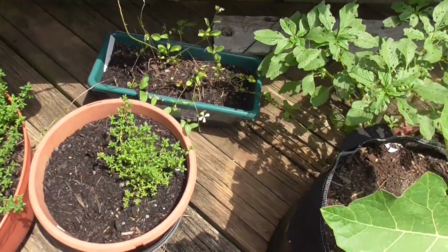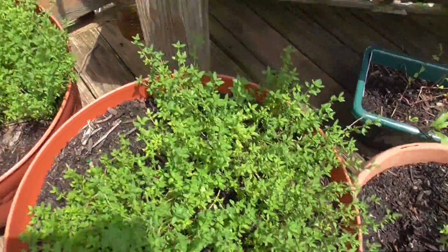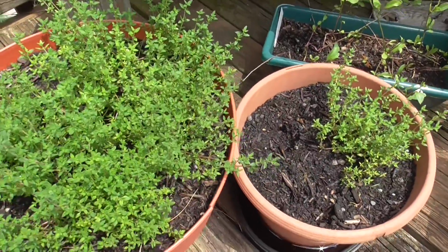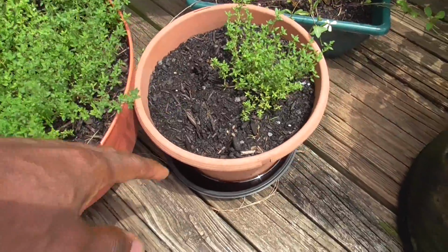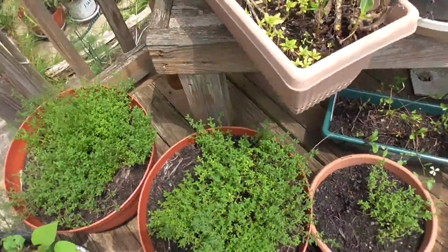See all this? These are all lemon thymes that I planted. I planted all this from seeds about February this year. Well, look at that. It's going to overrun us here. So we just collect as much as we can and put them into the refrigerator, in the freezer.